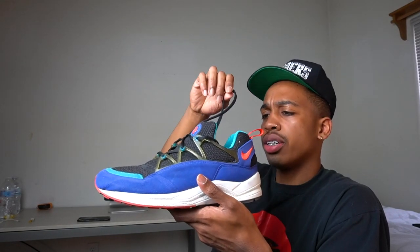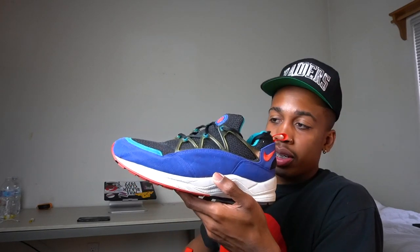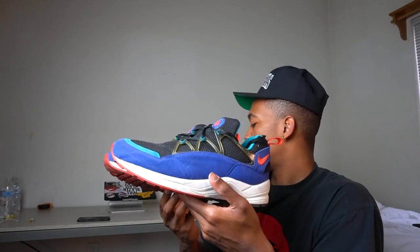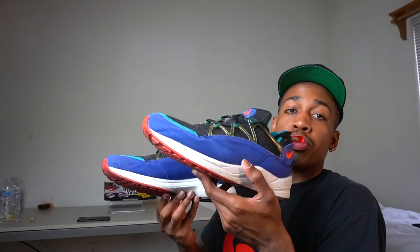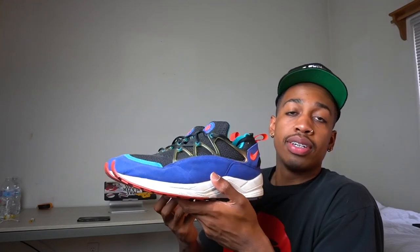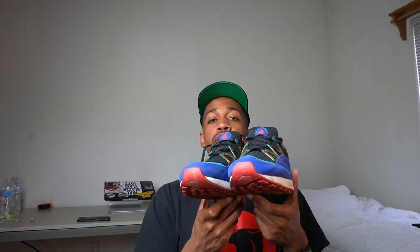I bought these last year, being thirsty. I ended up getting these in 11.5. A lot of shoes I have are 11s and I could fit them, but these run small. So I really wear a 12. I got these in 11.5 and these do not fit me. So mad, because they clean to me, they're different. I don't usually wear blue shoes. They got a little orange on them, a little teal on them. They're hard to me. Y'all hit me up.